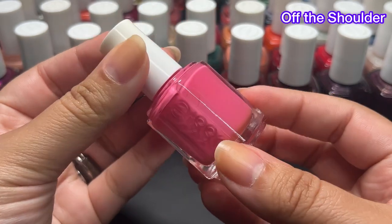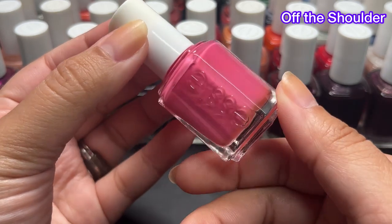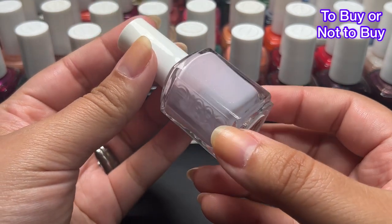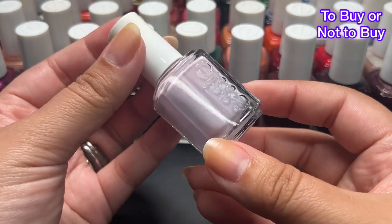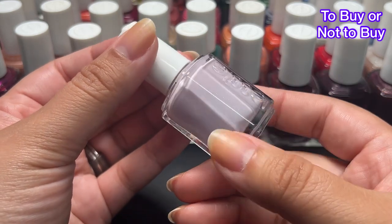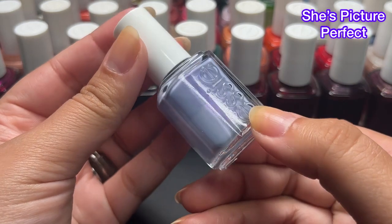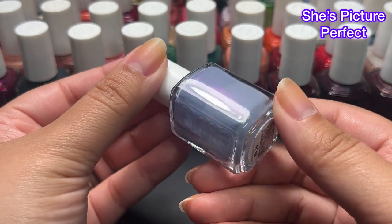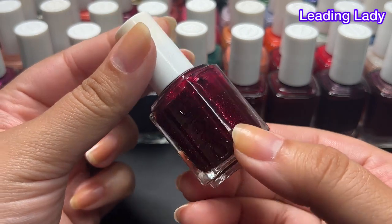Next up, we've got Off the Shoulder. Very pretty pink. Next up, we've got To Buy or Not to Buy, and this one also has a bluish silver shimmer running throughout. So pretty, perfect shade for the winter months. Next up is She's Picture Perfect, and I don't know if you can see that purple flash right there. So pretty.